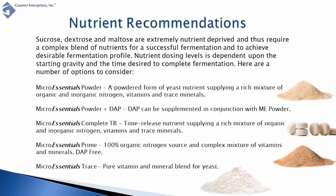They support a good fermentation kinetic. They support your overall yeast growth. They supply those essential vitamins and minerals that are needed to ensure that you have a good fermentation and your yeast has those essential vitamins and minerals so it does not get stressed and cause off flavors, and you're able to achieve your neutral flavor and aroma and finish your fermentation in the shortest amount of time.